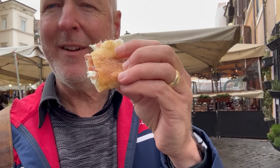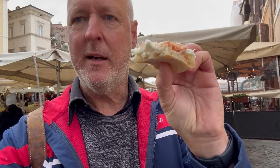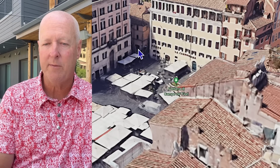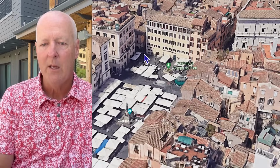It's got a nice, slightly salty flavor right on the outside. It's got lots of mozzarella in there. The prosciutto crudo, super, super good. And yeah, one of the better panini that I've had so far. And one of the best parts is they're under €5 for most of them. So you can get a really good sandwich at a real good value right there.